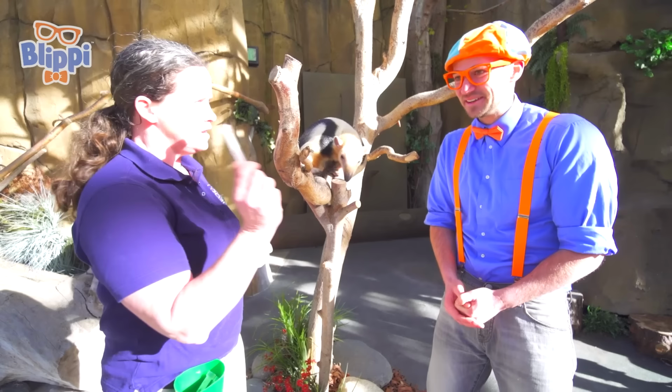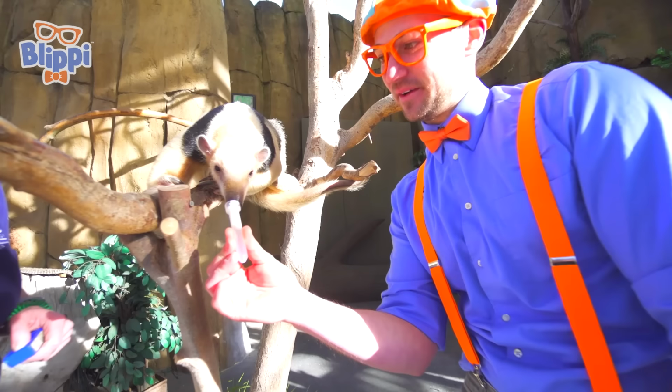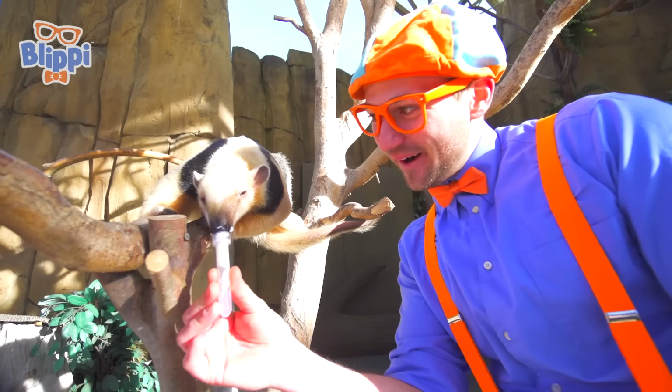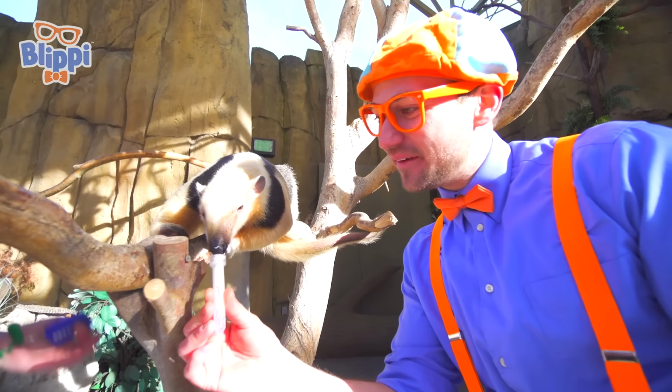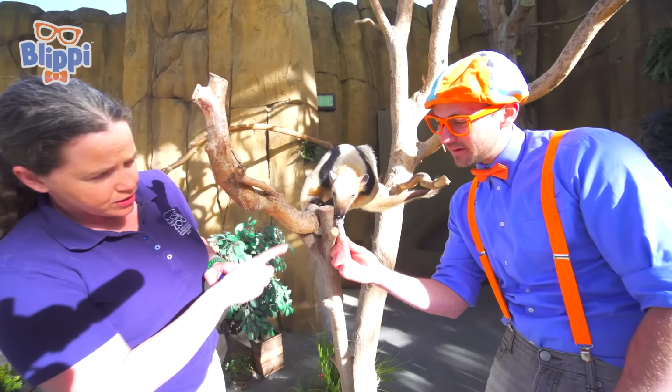Okay, so this is something that he will love to do. Hold up to his little nose. Okay, here I go. And he's gonna slurp that vanilla yogurt right out with his super long tongue. Whoa. Check that out. Look at Gonzo's tongue, it's so long. Now, of course, in the wild, Gonzo would not eat vanilla yogurt. He would eat ants. And he has really big claws that he can use to break open ants' nests and termite mounds, and then he'd use his long tongue to slurp those bugs right up. Ooh, yum, that looks pretty tasty.